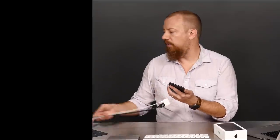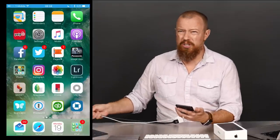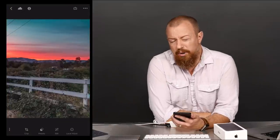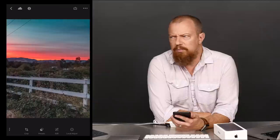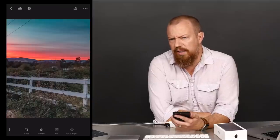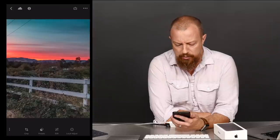Shooting with Lightroom Mobile, you can shoot RAW, the DNG file, with your iPhone. What is it? So the 6S, there we go, now it's up. The 6S and above, obviously the 7s, and the SE also shoots RAW, and then a couple of the latest iPads will shoot RAW as well.